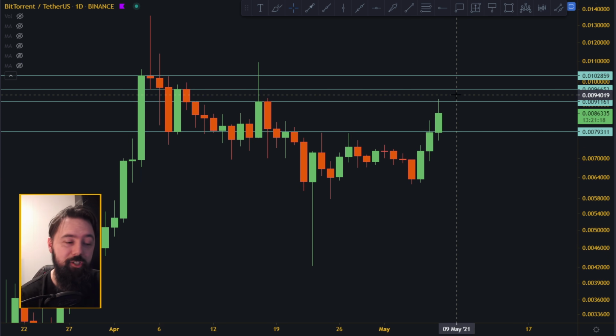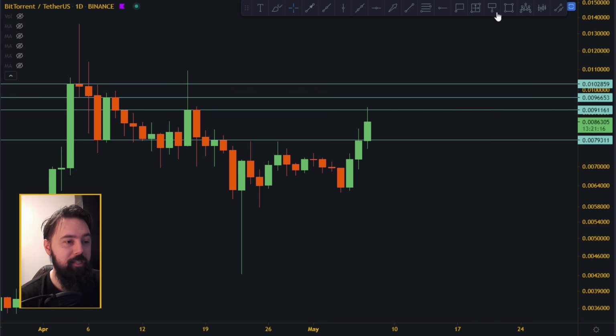If you think these pumps are big, just wait for a big candle. So these are actually the resistances we want to keep. I can pop down the numbers for you guys.